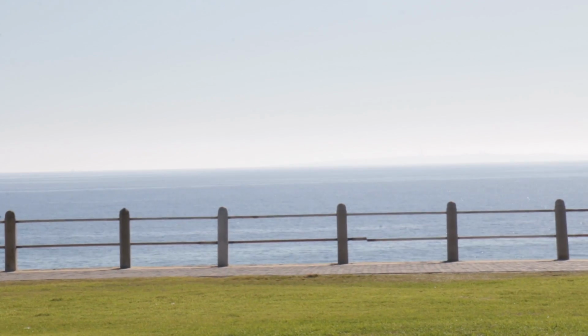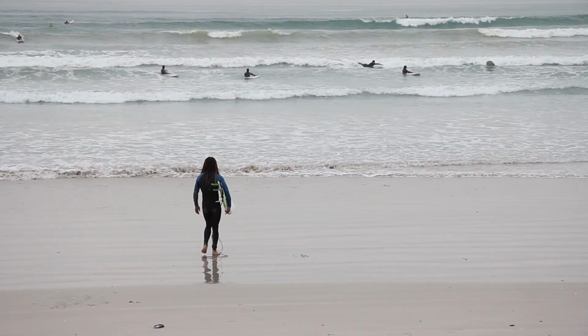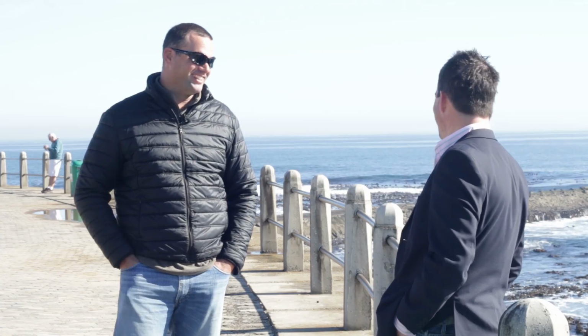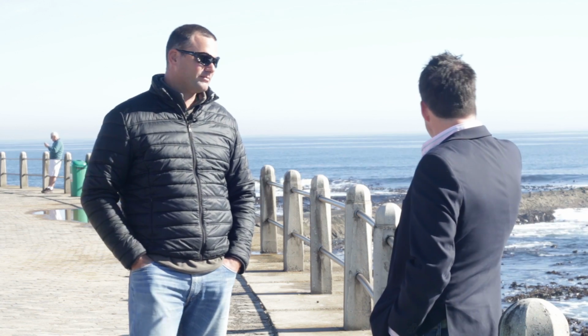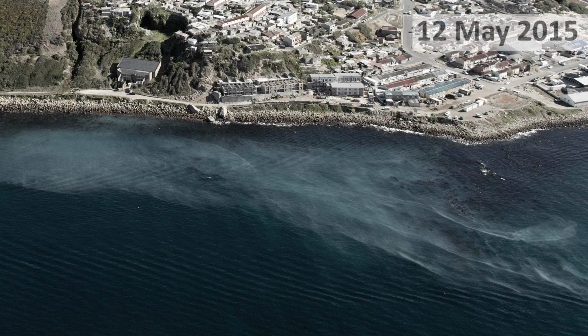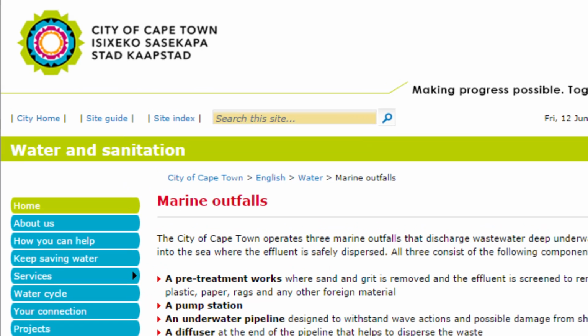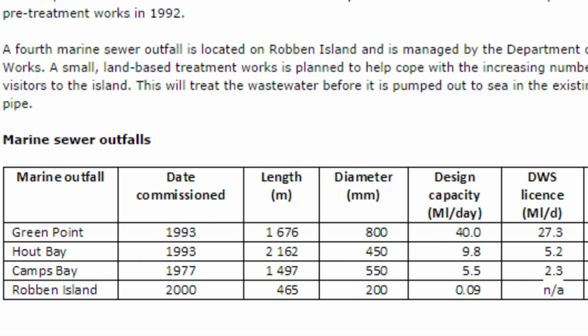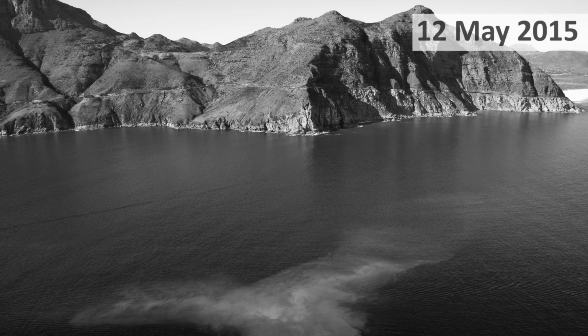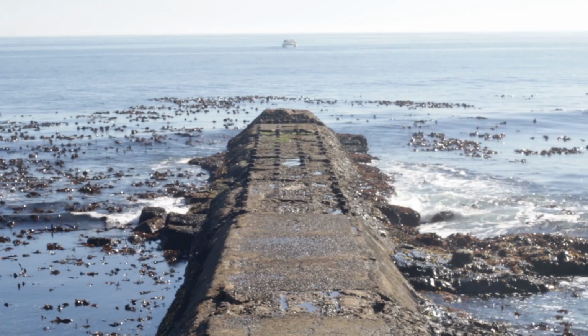The cleanliness and safety of Cape Town's waters has once again come under the spotlight after marine conservation photographer Jean Tresfon recently published aerial photographs on his Facebook account of what he claims are sewage plumes, most notable around outfall sites in Greenpoint, Camps Bay and Hout Bay. The City of Cape Town operates 3 marine outfalls that discharge wastewater 1.7 kilometers from the shoreline at a depth of 28 meters, where the effluent is supposedly safely dispersed away from the coast.